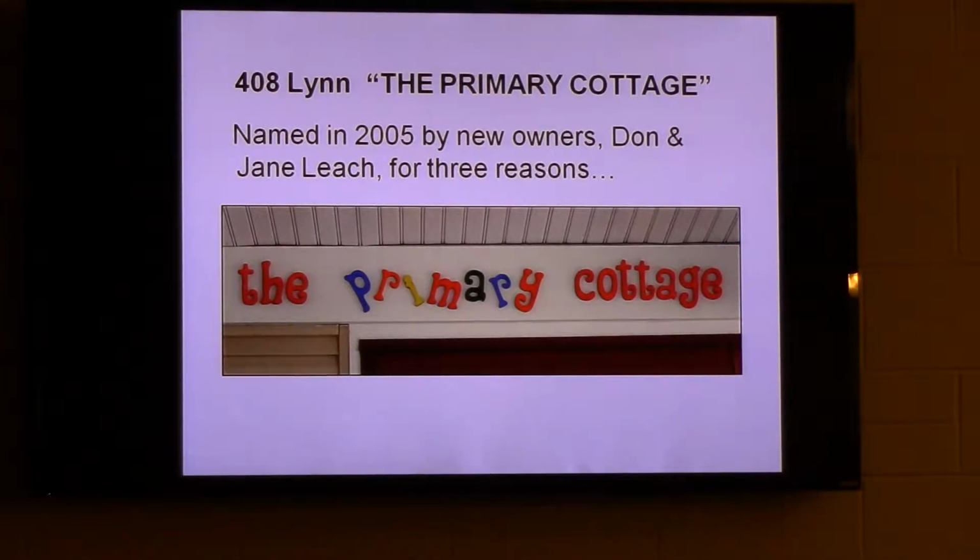Primary colors. She's a primary teacher. She was a primary school teacher and administrator. The third one's a little harder. She said, it's our only cottage. We don't have another one, so it's the primary cottage.